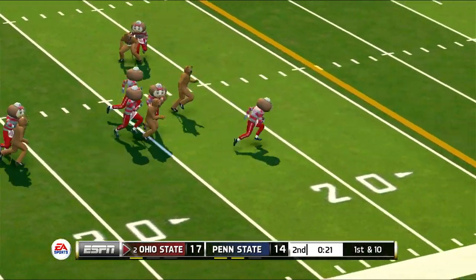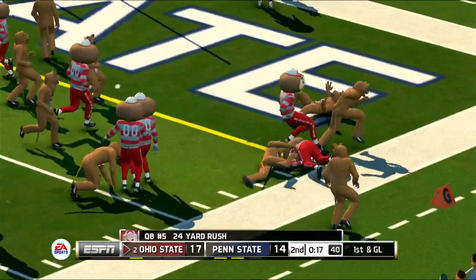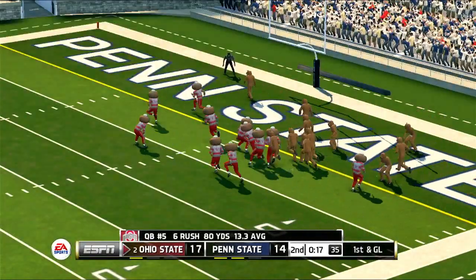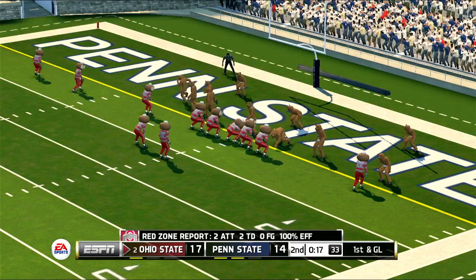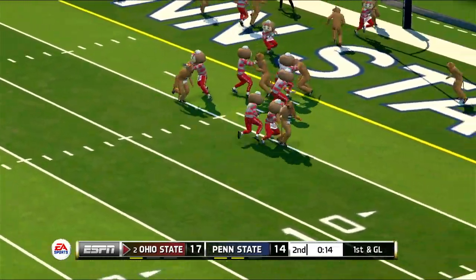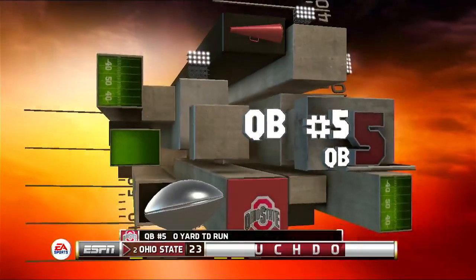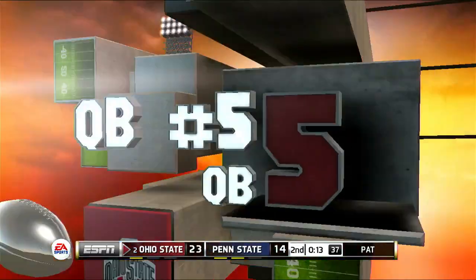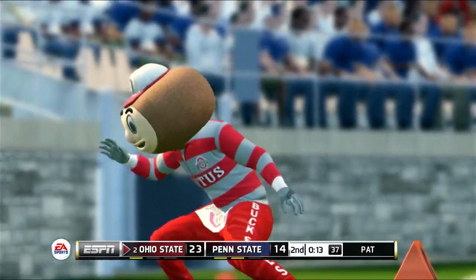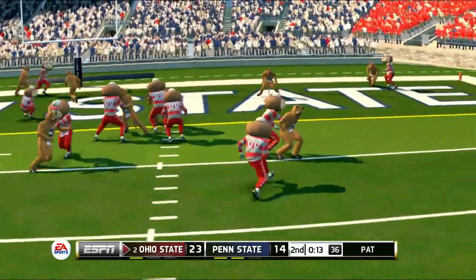He scrambled. Touchdown-saving tackle, but it leaves him with a first and goal. Scrambling around, and he's going to run this one in. Touchdown. The defense on their heels, and he just waltzed in for the touchdown.